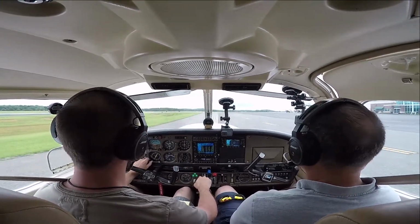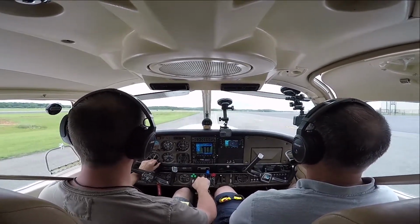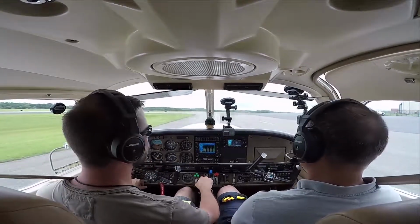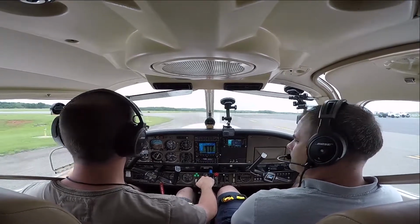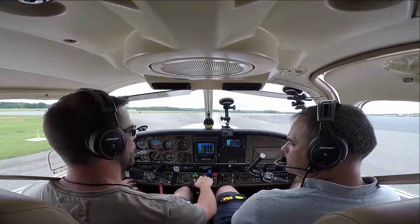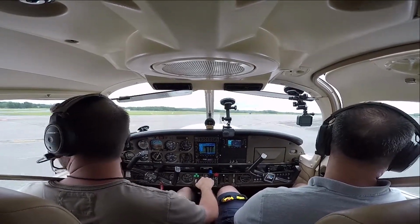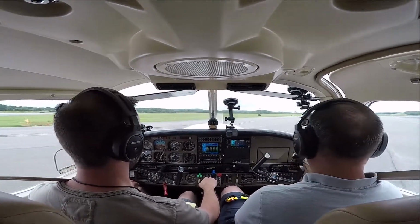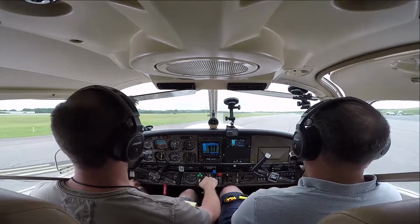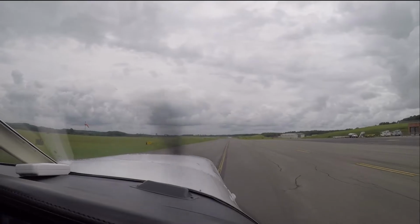Alright, so I'm gonna turn this to runway heading, 4. Not much, pretty steady. Yeah, feels good. Alright, Bravo's clear. What does that wind sock look like to you? Looks like a direct crosswind to me. Looks like it's favoring 2-2 more than 4.